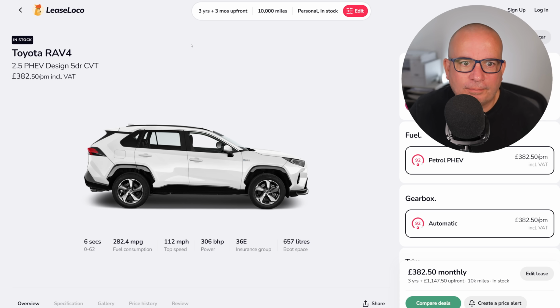Oh, we've got another one. Toyota RAV4. This again is the plug-in hybrid. These things cost mega money to buy. I think the list price is something like 43 grand, which also means that luxury car tax would be on top if you were to buy one of these. You're leasing it, so you don't need to worry about any of that.